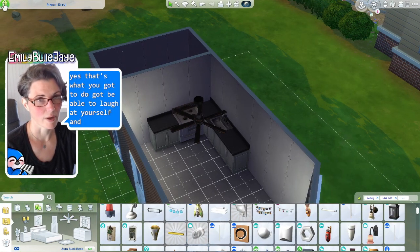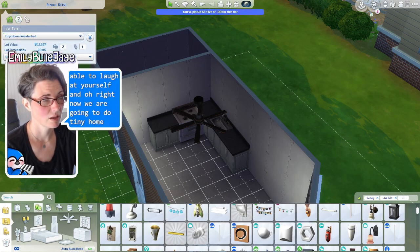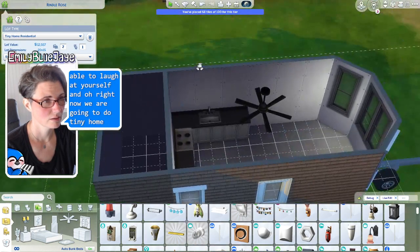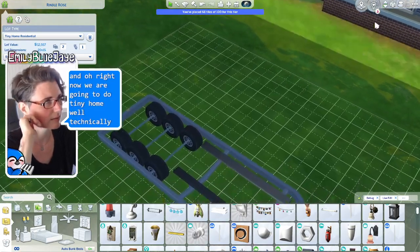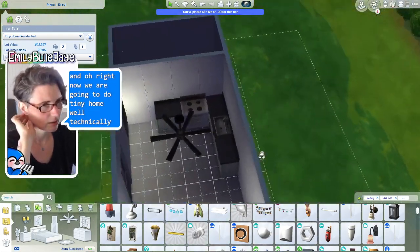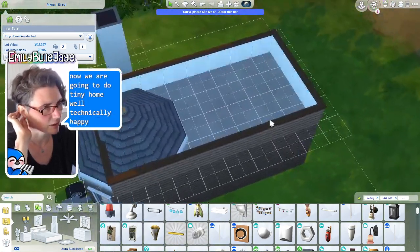And, oh, right now, we are going to do Tiny Home. Well, technically, up here, actually.